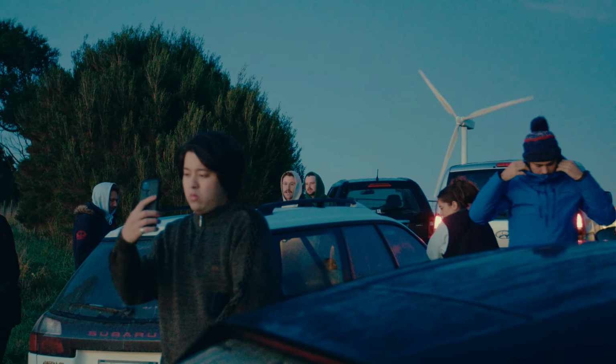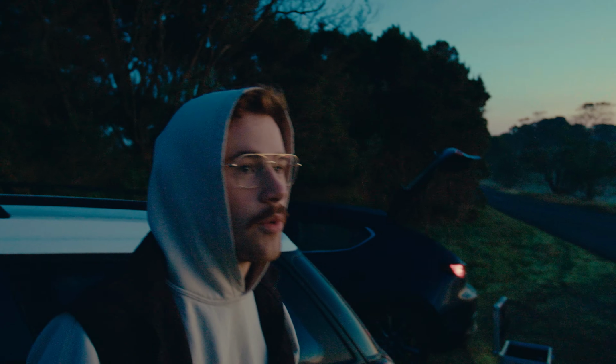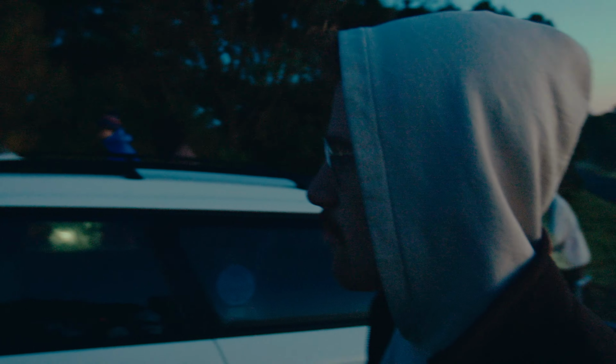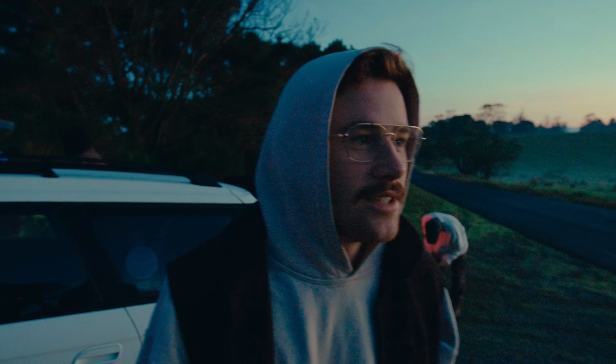Day four, we're trying to capture this sunset, but we are hoping the actors rock up in time, which is in 15 minutes, so we can capture them waking up. So pretty much at the moment, we're setting up equipment and just waiting for the actors to rock up. So let's see what happens.